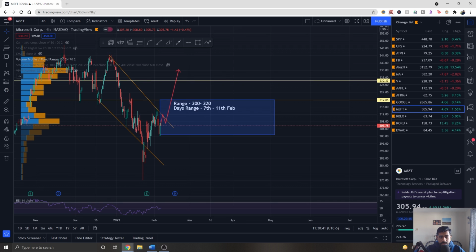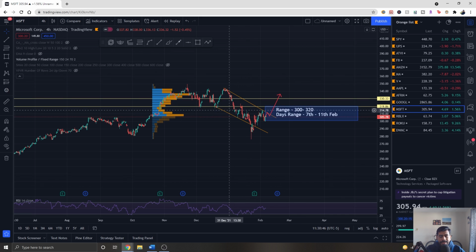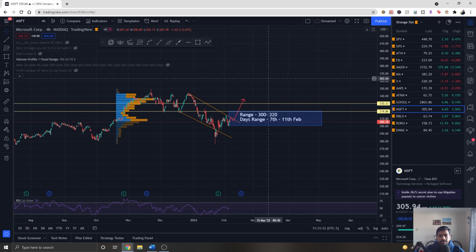Next one is Microsoft. Now Microsoft is very interesting. It has a not well defined, but kind of head and shoulders formation. This is the left shoulder, head, and this is the right shoulder, and it probably moved towards its 337 target, where it has decent support. Now we are within that range. It has this low volume area, so anything can happen over here, but I'm expecting it to make that move towards 320. The daily weekly range is around $300 to $320.